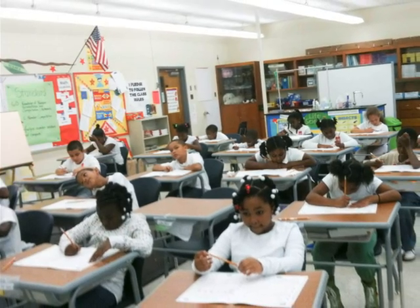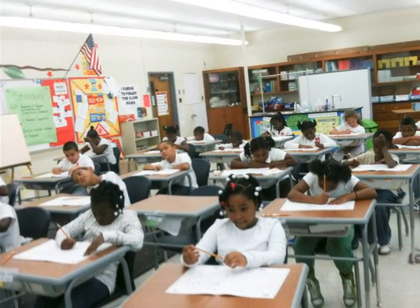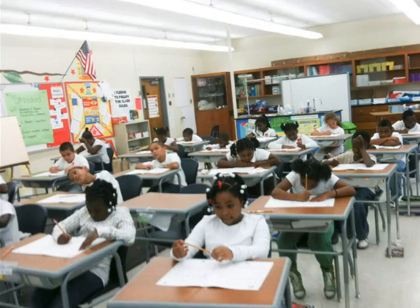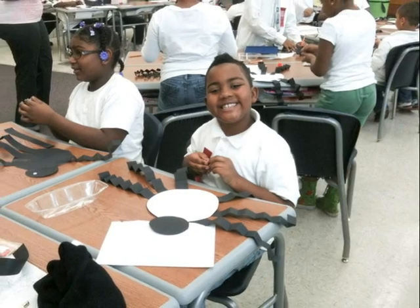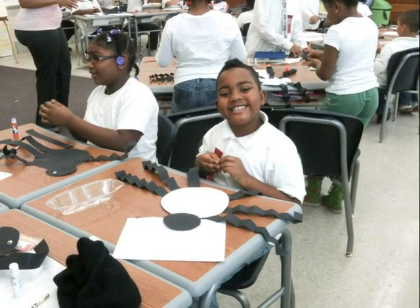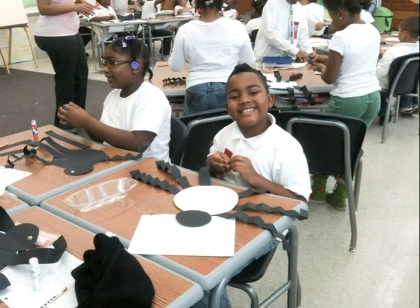Here the class is arranged in rows because it's time for the first big test. Testing in the morning was followed by some fun in the afternoon. Here the students are busy building spiders to decorate the room for Halloween.